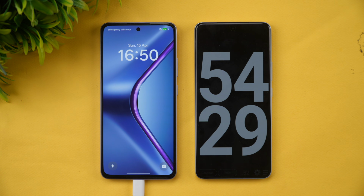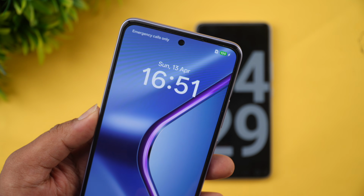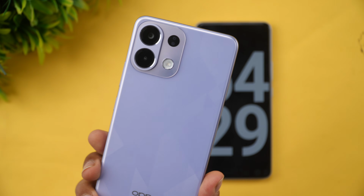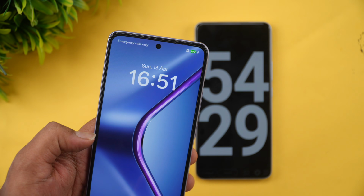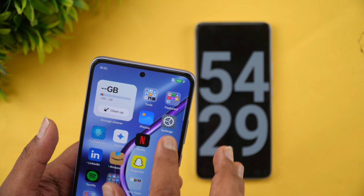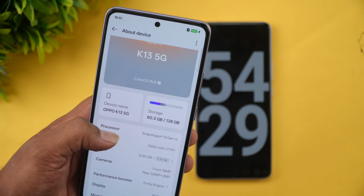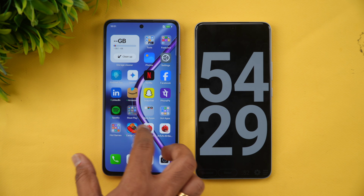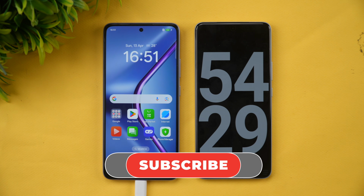So now we can see that in 54 minutes we have 100% battery completed. So 1 to 100% on the Oppo K13, it took 54 minutes. This is the 7000 mAh battery and 80W fast charging. So that's the Oppo K13 with massive 7000 mAh battery, Snapdragon 6 Gen 4. It took 54 minutes to charge from 1 to 100%. So that's the charging test.